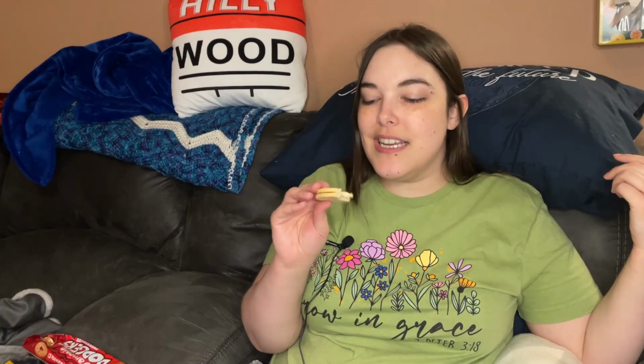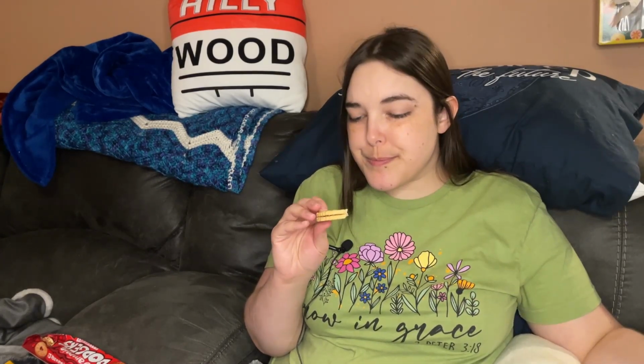I mean, where can you go wrong with the Jammy Dodger? Got nice crumbly cookies. You got that lovely raspberry jam in the middle, which is a little chewy. Oh no, they're really good. And they go fantastic with tea.